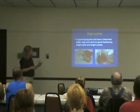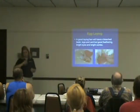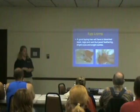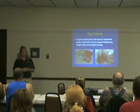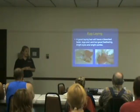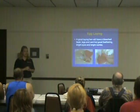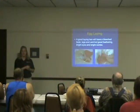If they're healthy, they're going to have some very vibrant color on their combs, so that's not going to bleach out. Their beaks will be bleached out. So if you see a yellow-eyed, yellow-beaked, pretty feathered hen running around, it may be time to start a pot of chicken and dumplings or something.